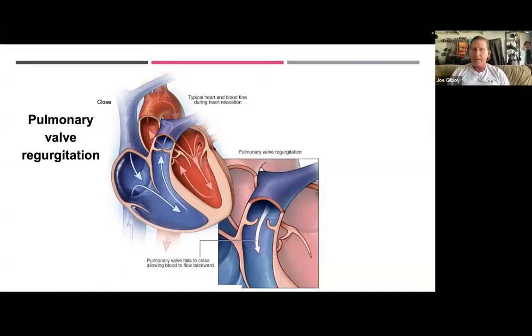Exactly. And so now the blood flow that should have been going out to the lungs is coming back where? It's coming back to the right ventricle. Oh, so I got no blood flow in my lungs. Exactly. Well, how do I present? Well, I'm short of breath. I got dyspnea on exertion. I can't do much. Exactly. And that's the point I'm trying to make with you here on that.